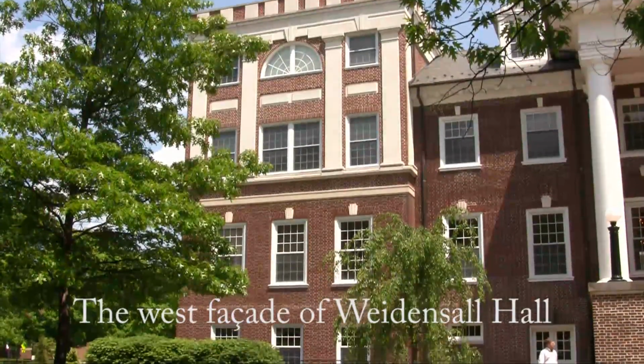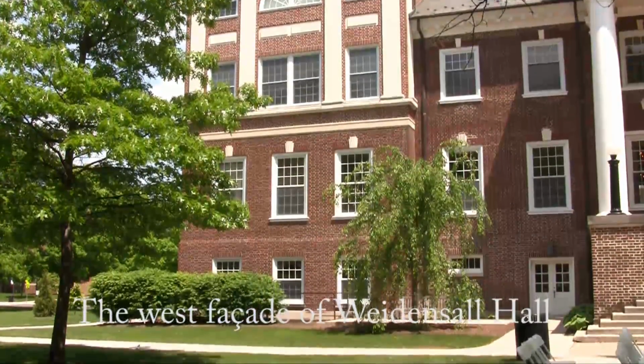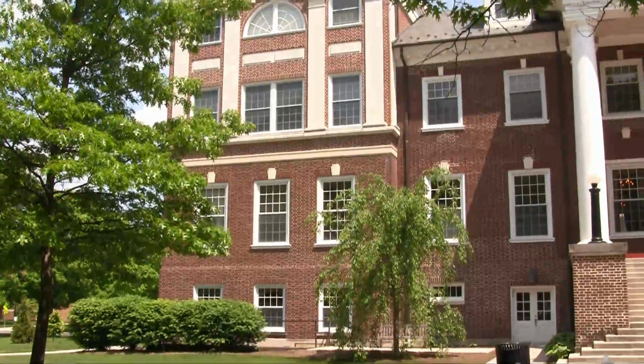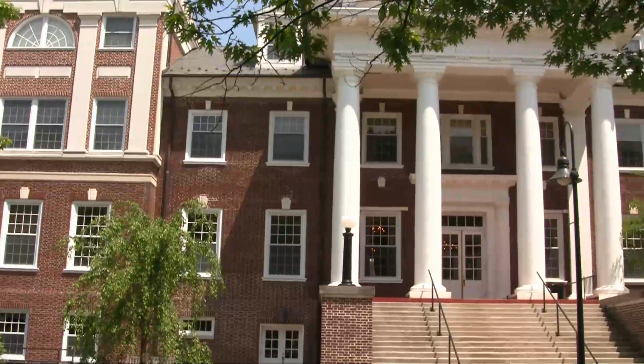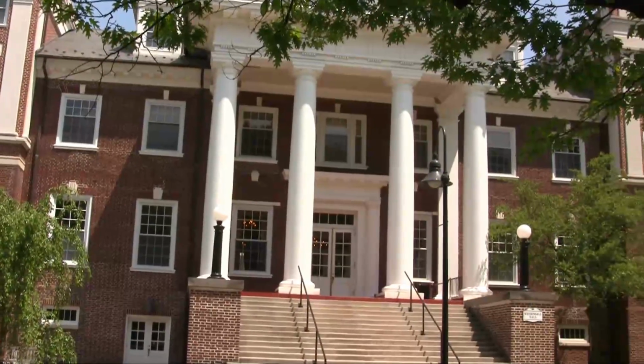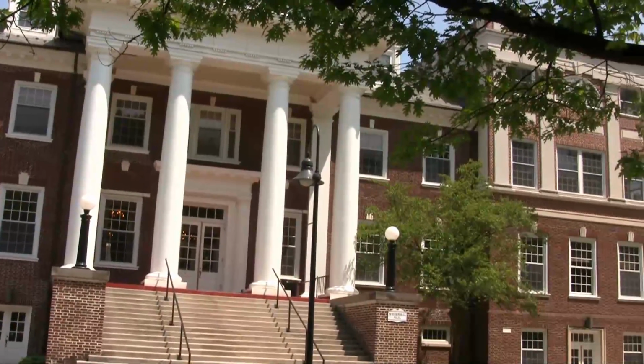The difference being that the two wings on the north and south sides of the building did not constitute part of the original building. This building, in other words, was a narrower building, but it did have the columns and it did have the steps that it now has.